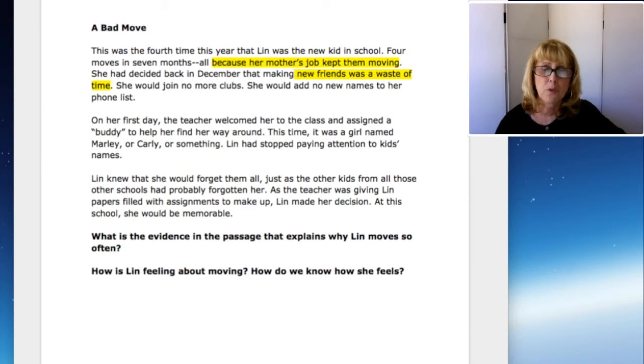If the student were reading this, I'd ask them to go back up, find the evidence. What is in the text that tells you the answer? And it is because her mother's job kept them moving. Okay, so now we know we have evidence from the text about why Lynn has to go to a new school and why she has to do it so often. So students would be asked to highlight, to make notes, to do something to show that that is what they found in the text. Another question might be, how is she feeling about moving?